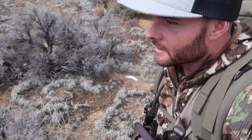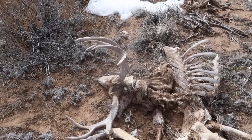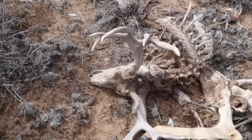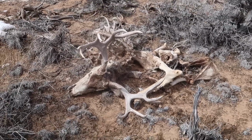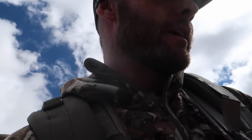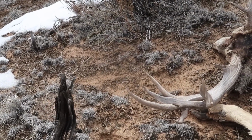Well, hate finding this stuff. It's always a bummer to find stuff like this. Holy smokes. Wow. Oh my goodness. I knew he was big, but I did not know he was that big. Look at that. Wow, look at the mass on that thing.